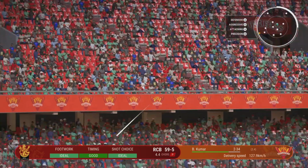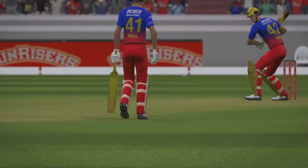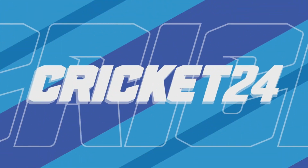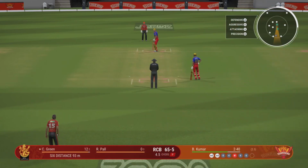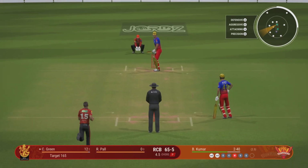Green went long, high and hard. That is huge, two in a row. Just a little bit of room given and the power was immense. That's flown over the boundary. This delivery just needs to be pitched up on a length. Too short and you're going to get punished on this pitch.